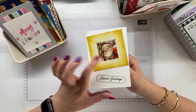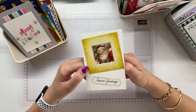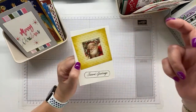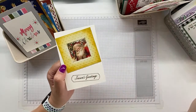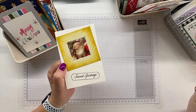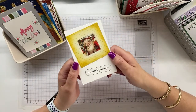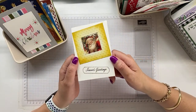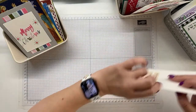I love how, who's this from? This is from Wergie, or Virginia. She put a Santa image behind a sponged embossed frame. Simple sentiment, beautiful note card. I love that. Just to combine something that you already have with something handmade.